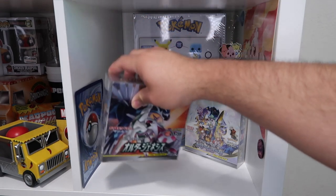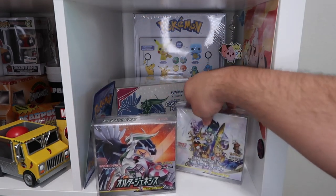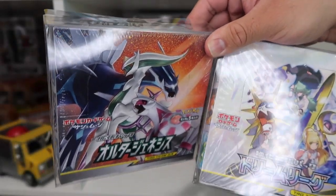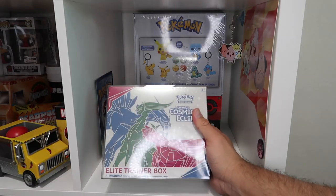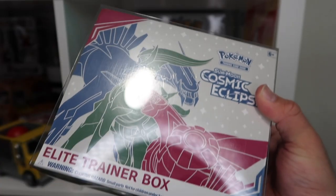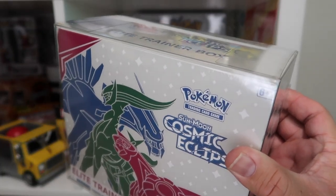So happy to have both of these Japanese booster boxes in my collection. Once again, sorry about the glare, but you get the gist. Of course, the Cosmic Eclipse Elite Trainer Box. One of my most favorite sets to open. I love the character full art cards that come in here.